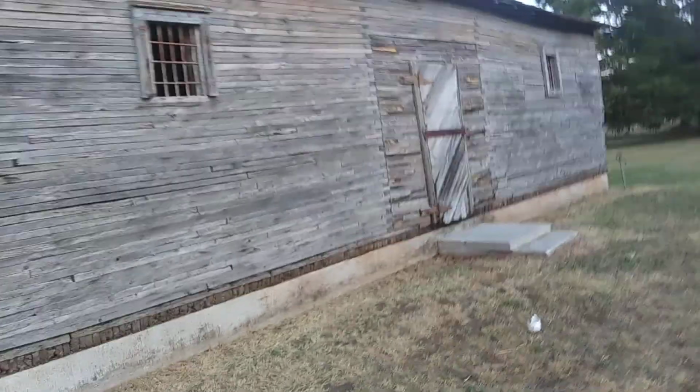Before I tell you what it is, I'm going to show you a few little things. You can see the bars on the windows. And you can see the lock on the door right there. This was the original county jail. This thing held prisoners. That must have been some good wood. That must have been some tough iron. I'm pretty sure they had a couple breakouts by the way that wood's cut right there.